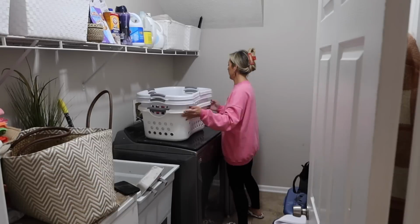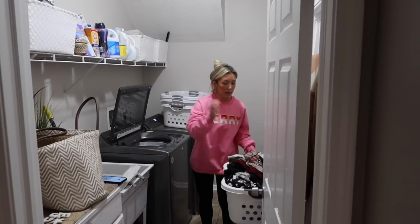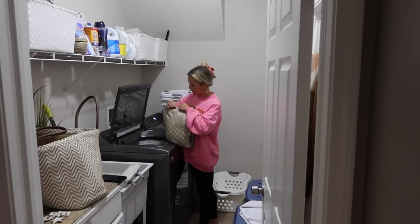I've got some laundry to do. I still hadn't fully unpacked from the Mommy and Me trip I took Hayden on, which was so special, but I need to take care of those clothes, and then I had some beds to make too.